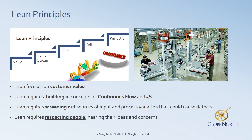Working backwards from that customer output, lean requires building in a flow of work that moves from the inputs of your process to that value the customer is expecting, and only allows things in it that are most valuable to the customer, and screens out any sources of input or process variation that could result in defects, products or services that don't meet customers' requirements. Lean also requires respecting not only the customer and their ability to define their expectations for you, but also listening to the people who are closest to the process, understanding their ideas and concerns about how work is done.